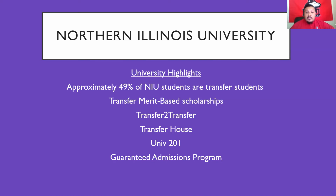And we also have the Guaranteed Admission program. So we have agreements with a lot of Illinois community colleges for the Guaranteed Admission program. It's essentially, if you meet the admission requirements, you're automatically awarded admission to NIU. And the biggest benefit of completing the Guaranteed Admissions Program participation form online, that's also a fee waiver. So you fill it out, you get an email confirmation, and then you send it back to us, and then you get a fee waiver for that. So it saves you $40, that's a big plus.